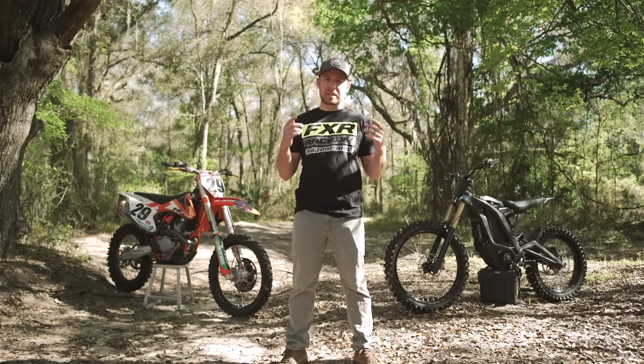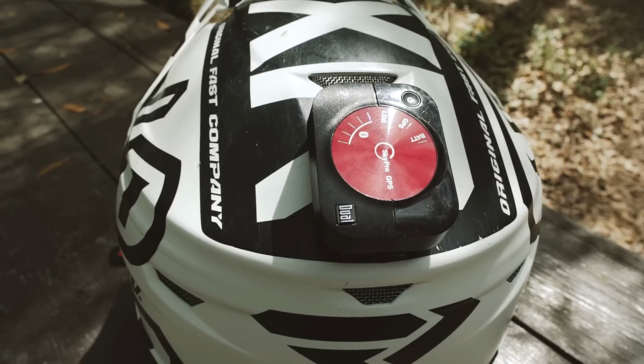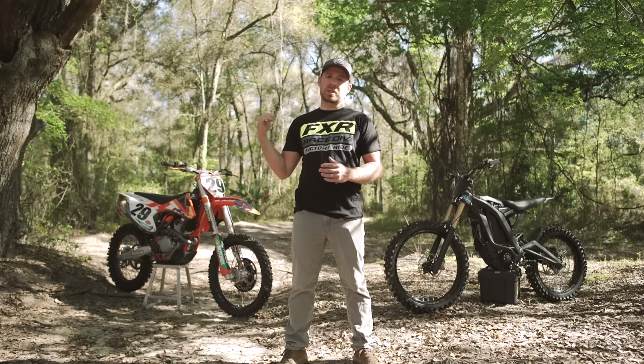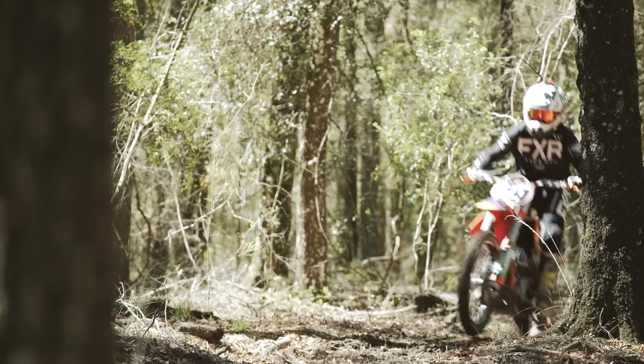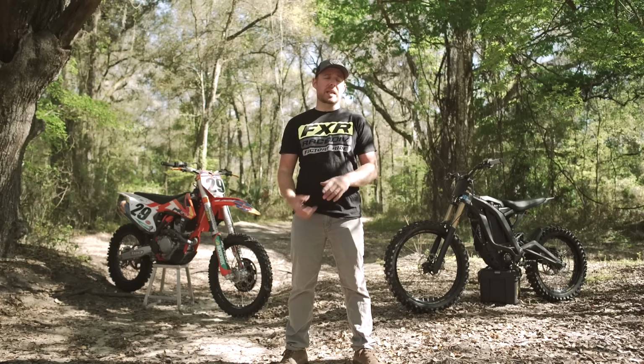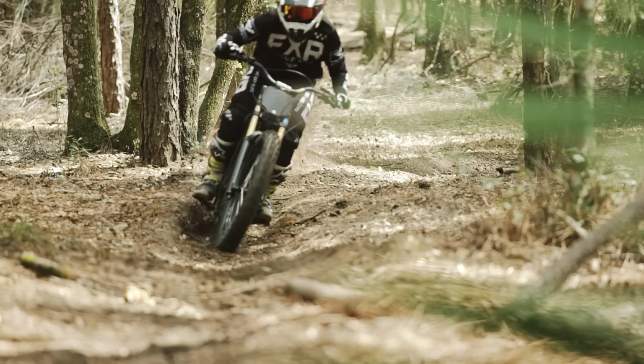I'm gonna do the comparison the same way I did it last year. I'm gonna use a LitPro GPS tracking device that I'll wear on my helmet. That'll determine what my lap times are, and I will start out on the KTM and lay down a fast lap on that bike, see what my fast lap is, and then I'll go back out on the Sur Ron XX and see if I can beat that lap time.